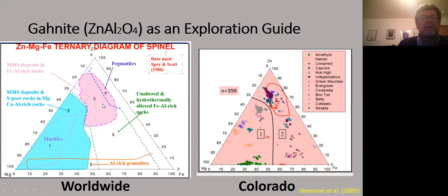Very characteristic. Why does it fit into this range? Is because the gahnite invariably coexists with sphalerite and pyrrhotite. And what this does is buffer the sulfur fugacity, which in turn controls the zinc to iron ratio in the spinels. And we show this from experiments done in the lab.